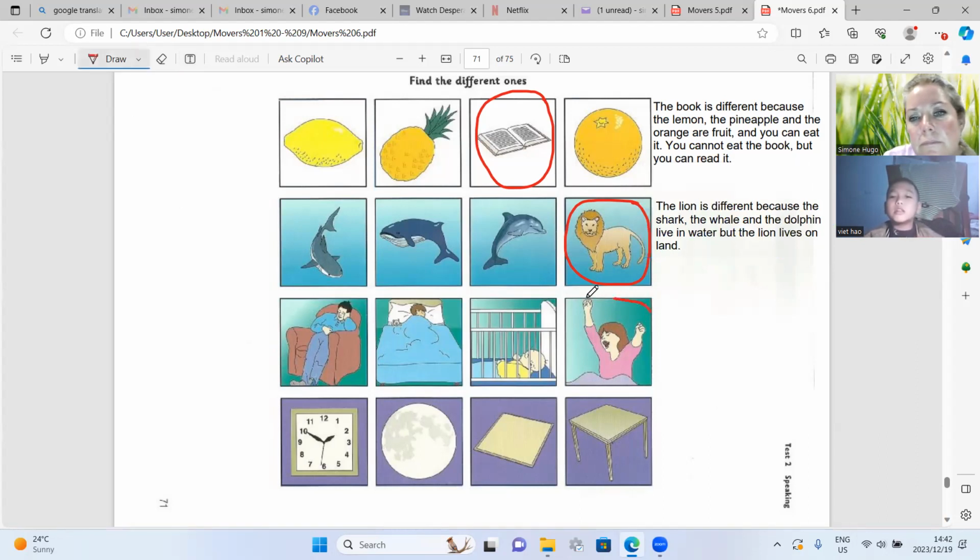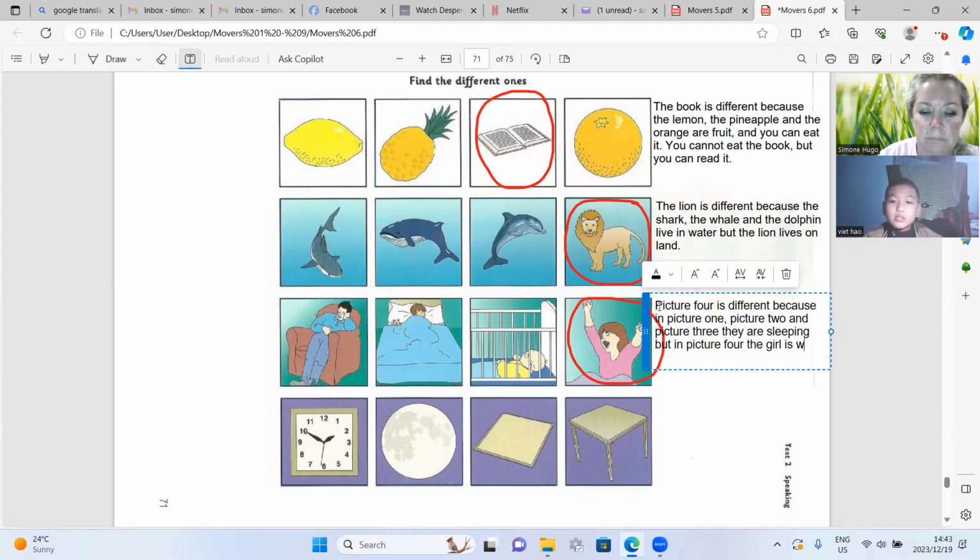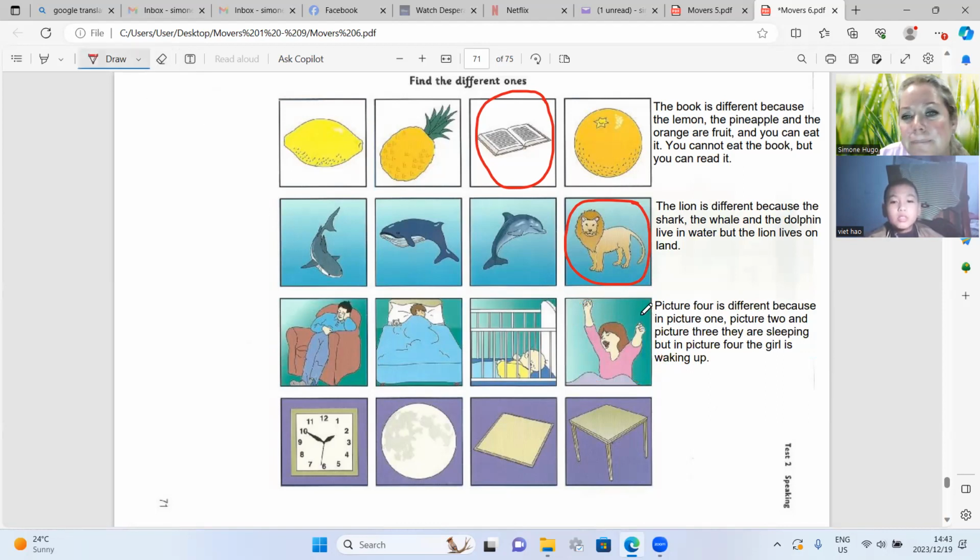Picture four is different because in picture one, picture two, and picture three, they are sleeping. But in picture four, the girl is waking up. Okay. The last one.